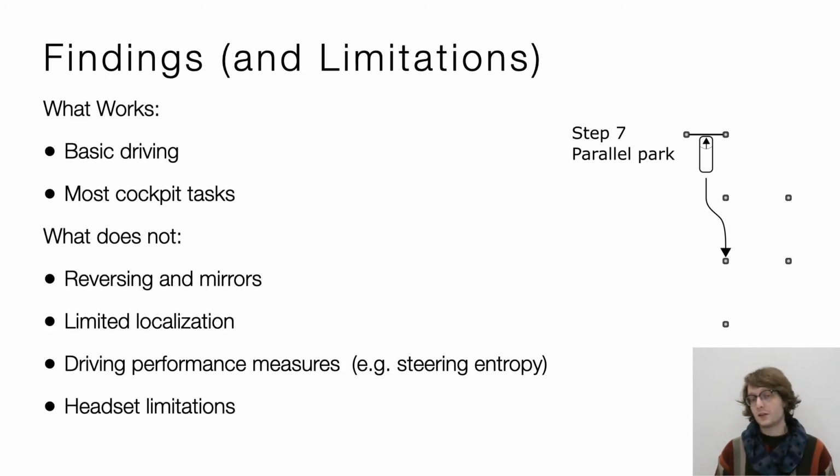And finally, there are a few headset limitations, like the weight of the headset and its relatively slow auto exposure adjustment, which could be improved so that the high dynamic range between looking at the speedometer and looking at the real world is handled better, so that once you look from the internal dashboard outside, it's not all just white and blown out.